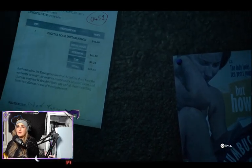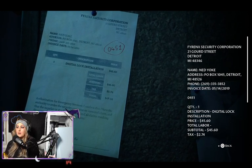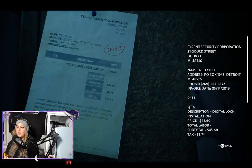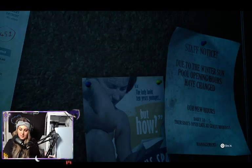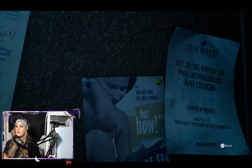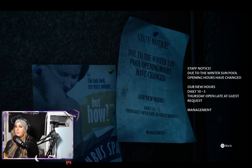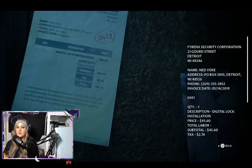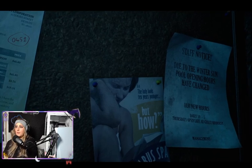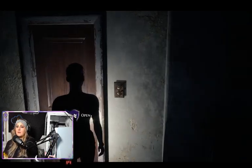This lady, let's see. 04-5-1. I feel like I need to write that down somewhere. So 04-5-1. Do the winter sun. Pool has changed. Digital lock. Locked.